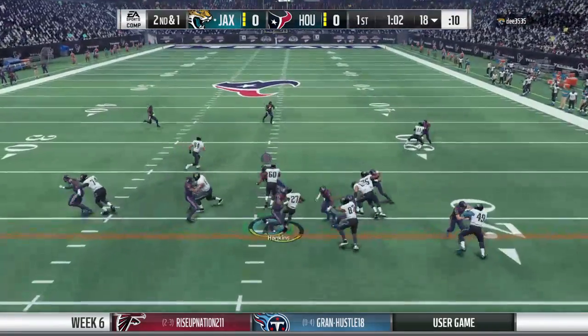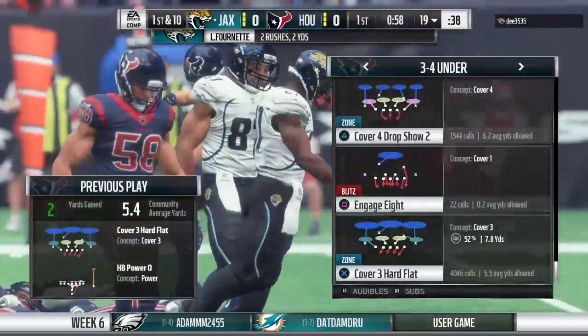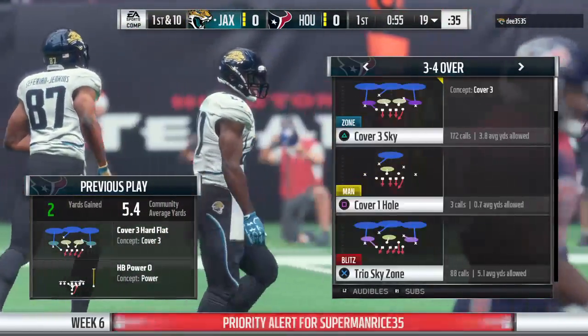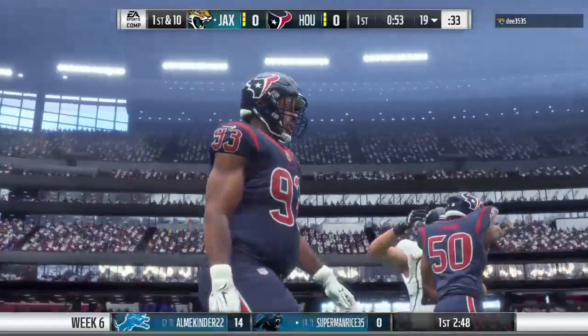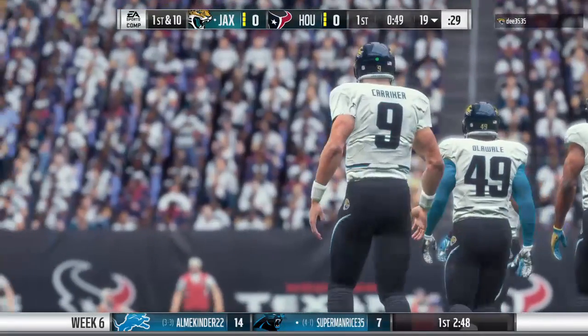They keep it on the ground. This time it's Fournette. 2 yards on the pickup there, but it's enough to give them a new set of downs. 2nd and 1, and people want to run the football. This is where every back in the league is supposed to do exactly what we just saw there. Pick up the 1st down.